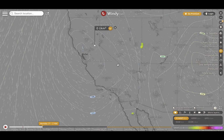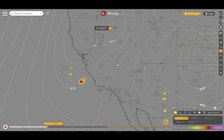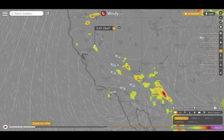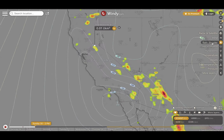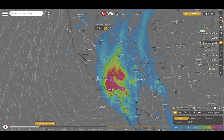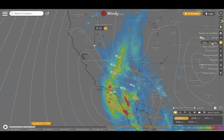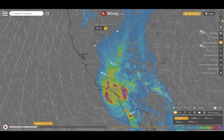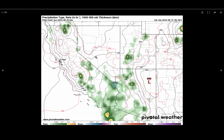So let's just look at thunderstorm potential tomorrow. Not showing as much as in previous days. Maybe have some showing up in the Sierra, but not as much in Northern California, although you do see a few flashes up there. So I'm still going to keep a chance for some thunderstorms in the forecast. Now what I think will be very interesting to watch is how much rainfall we get and where we end up getting rainfall.